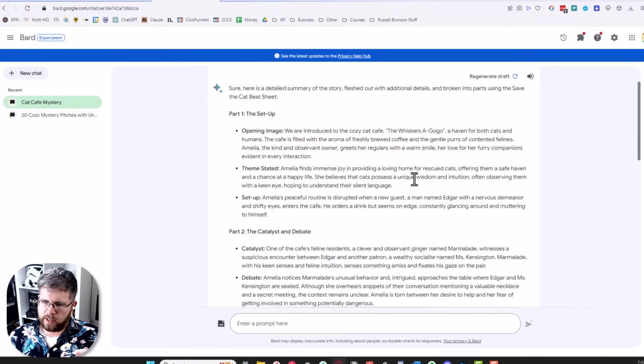She believes that cats possess a unique wisdom and intuition, often observing them with a keen eye, hoping to understand their silent language. Amelia's peaceful routine is disrupted when a new guest, a man named Edgar with a nervous demeanor and shifty eyes, enters the cafe. He orders a drink but seems on edge, constantly glancing around and muttering to himself.